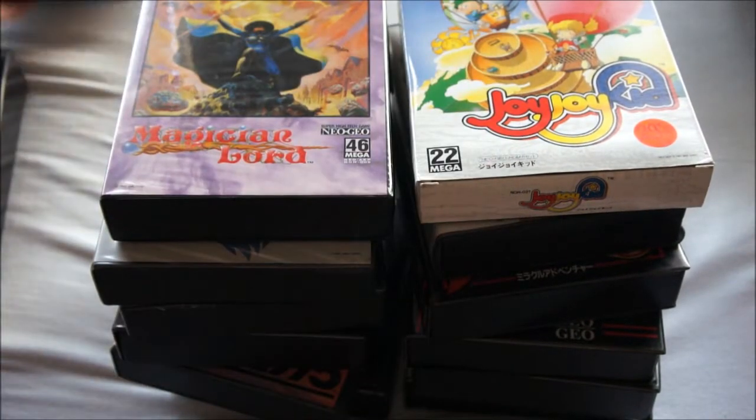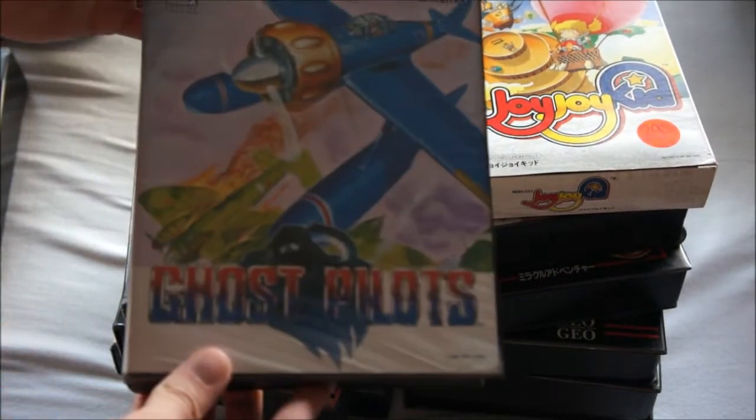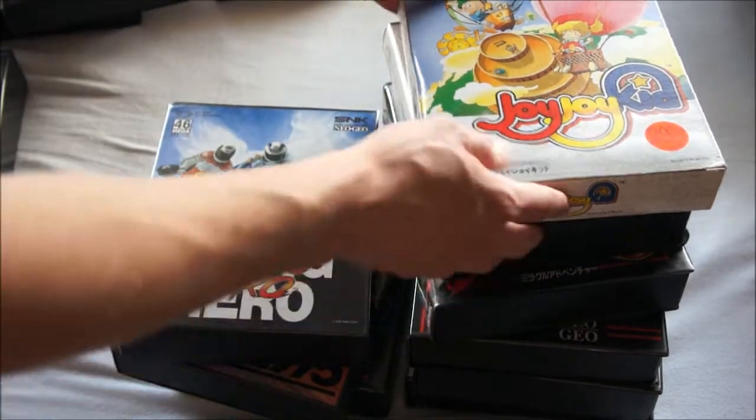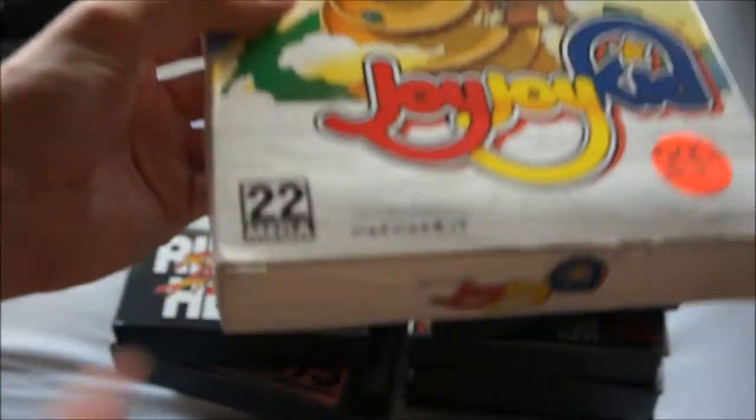Super Spy, Magician Lord, Ghost Pilots, Baseball Stars. This is Joy Joy Kid, and this is the cardboard box version, the rare version, and it's a Japanese only game. It looks to be a Tetris battle kind of game. And it's a really early game because it only has 22 megs.